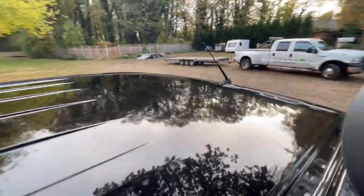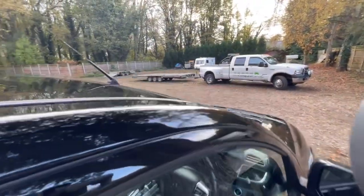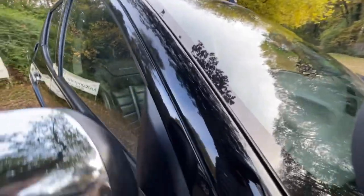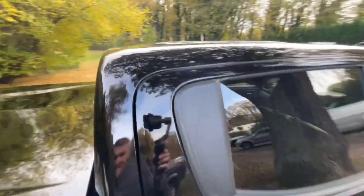Around the rear window, roof. And again, everything's nice and clean. Right, so let's go over the pillars. And again, there's no nasty marks or dents. Everything looks nice and clean.